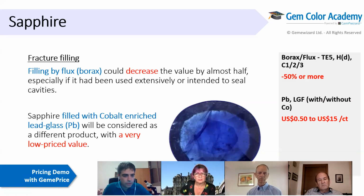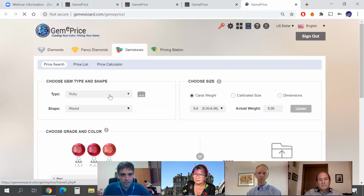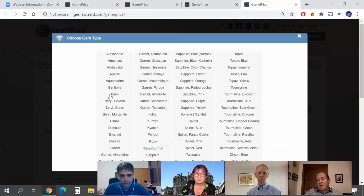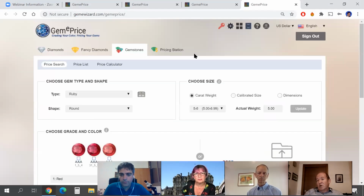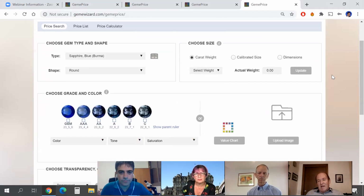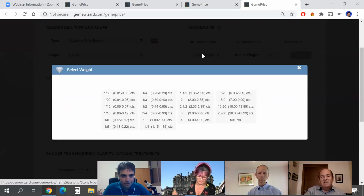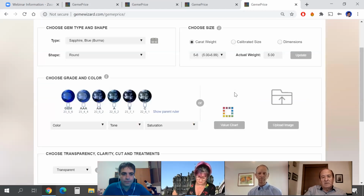So let's see a little bit how these treatments affect the price in sapphires. I think, Guy, that we should also mention beryllium, you know, the crazy thing that beryllium does. Yes, beryllium also, because I'm seeing in the comments that people say beryllium is also something that really affects the price dramatically. They are right. Can we select again 5 carats? I think that this is a good 5 carats. Why not? And then let's choose this time a gem quality, royal blue.